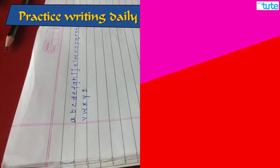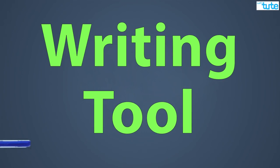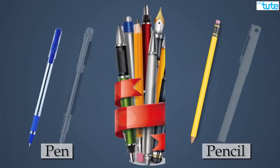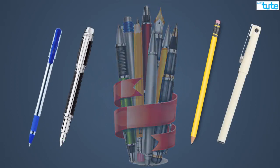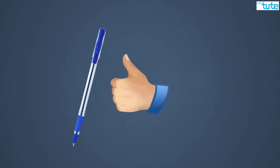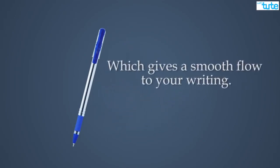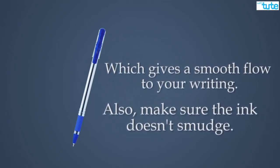Another important thing which can indirectly influence your writing is the tool used for writing, that is your pen or a pencil. There are different pens available in the market with different nibs or tips like ballpoint pens, gel pens, ink pens, pilot pens, etc. And use the one which you are most comfortable with and the one which gives a smooth flow to your writing. And make sure that the ink doesn't smudge.